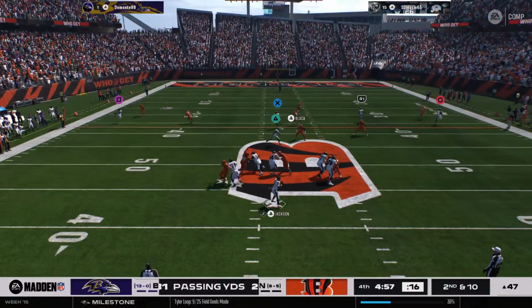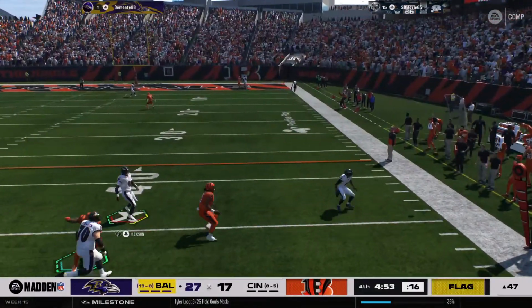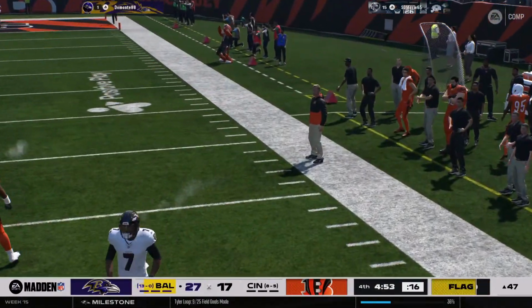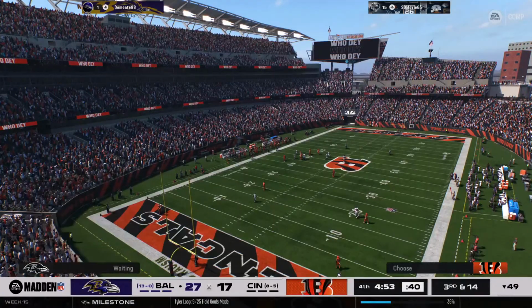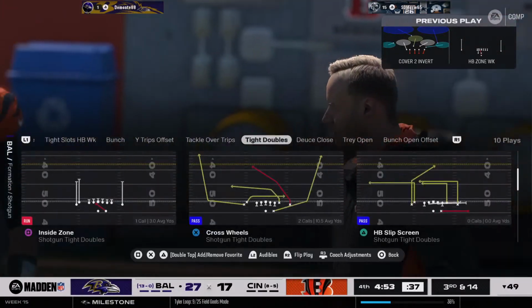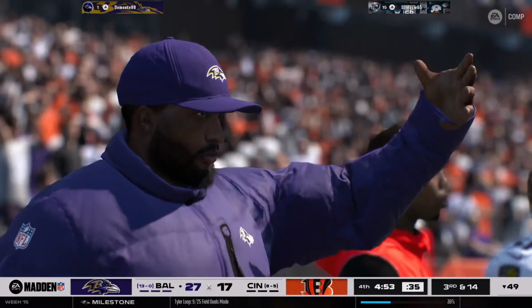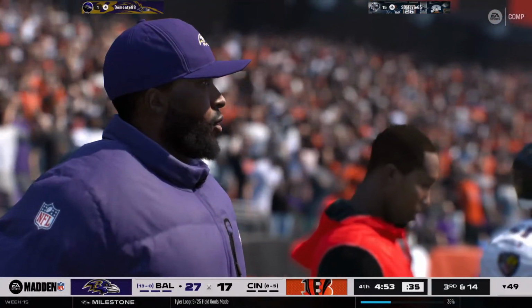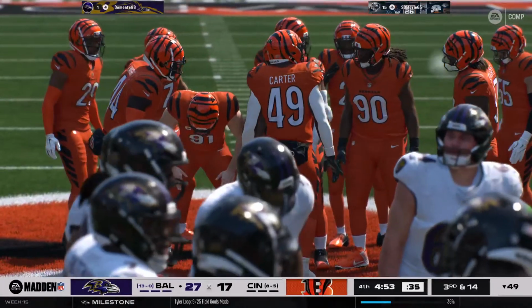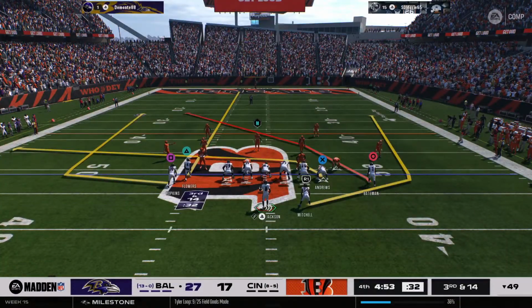Lamar now from the gun. Escapes the pocket. He's going to keep it this time. The pass is incomplete, but hold on here. We've got a flag on the field. Here's the call. Offense tagged for the penalty there as they walk off the distance. Second down out the window. They're backed up here for 3rd down.